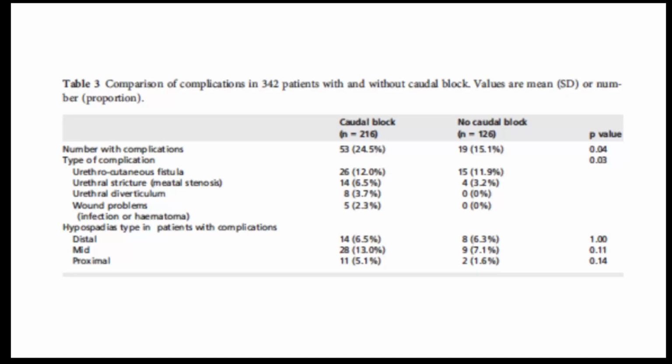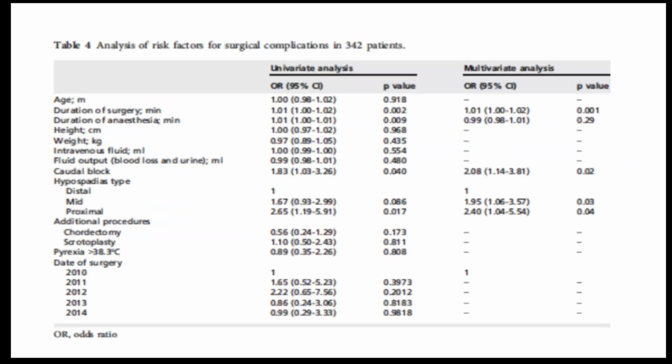However, look at the second part of this table. What was the type of hypospadias? So those with distal hypospadias had the lowest incidence of complications. Those with mild hypospadias under caudal had high complication rates, as well as those with proximal under caudal. So let's take a look at this. Let's look at the analysis of risk factors for surgical complications in these patients.